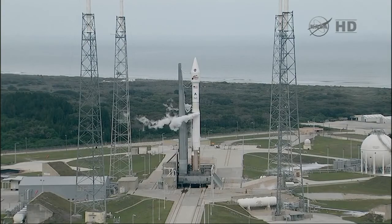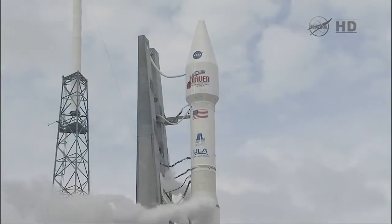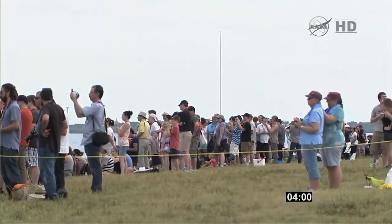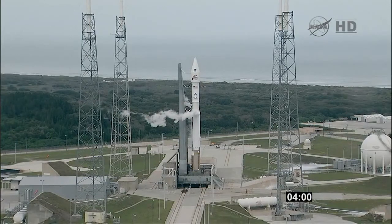Spacecraft on internal power. Roger. All steps are complete prior to terminal count. Picking up the count in 30 seconds. On my mark, time will be T-minus 4 minutes and counting. 3, 2, 1, mark. T-minus 4 minutes and counting.